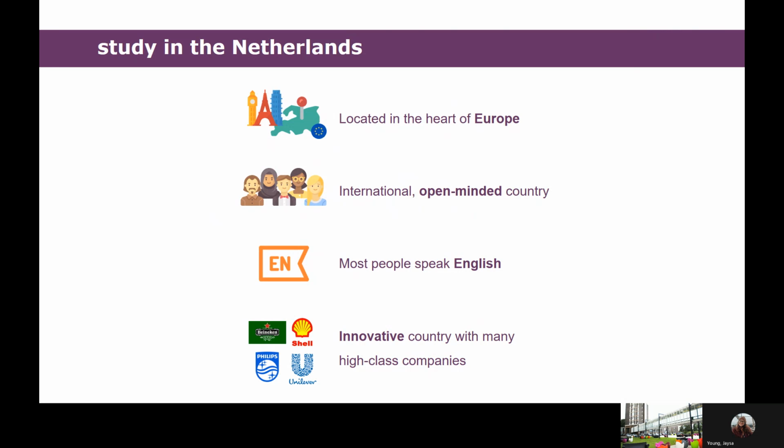What else? Well, the Netherlands is an international and open-minded country. We have many people living here from all over the world. And the good thing is that most people speak English. So when you come and study here, it's easy to find your way and just ask someone, just talk in English, and you will get an answer or help.